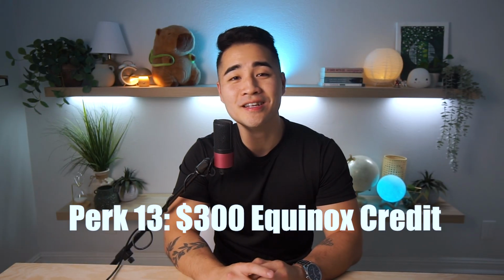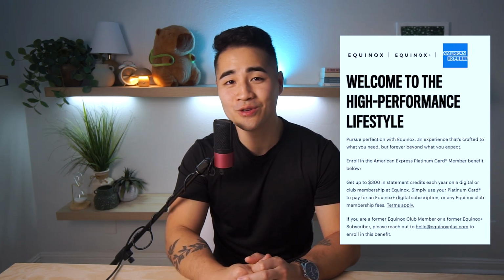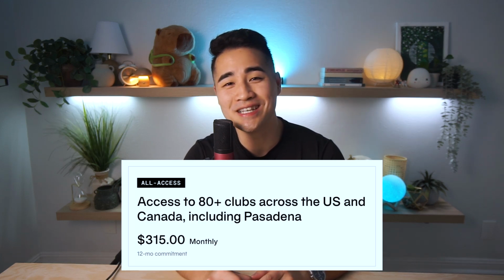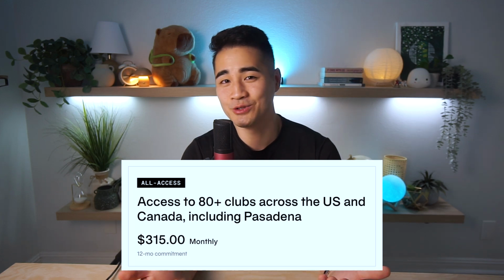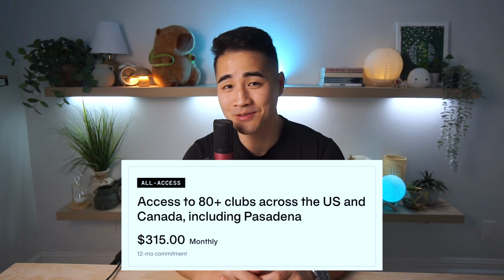Perk number 13, the Equinox credit. The Platinum card gives you $300 in statement credits for Equinox purchases, but you can only use it for the memberships to their gym or for their app. Now for Equinox, a single month is going to cost you $315, so it doesn't even cover 1 month of a membership there. Plus each plan requires a 12-month commitment, so you can't even just use this for 1 month and then cancel your membership. You actually have to be locked in for 12 months, which is just a huge bummer.